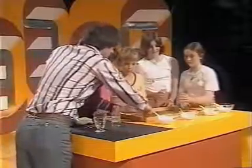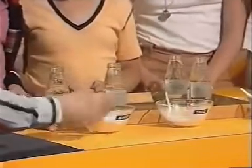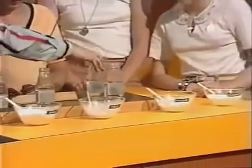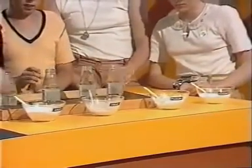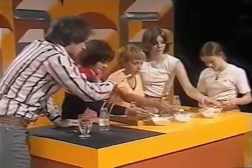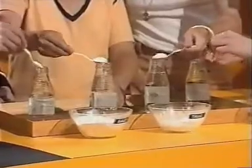And leave them there. And you've each got a bowl of something. This is salt. That's talcum powder. That's flour. And that's sugar. So you've got one each. Get a spoonful of your substance. Hold it at the top of the bottle. And when I say go, pop it in. Go.